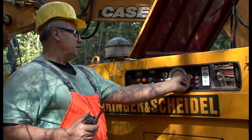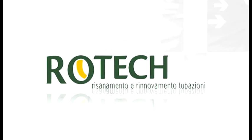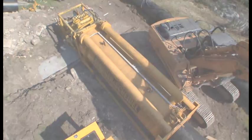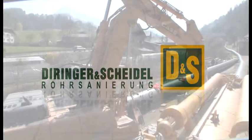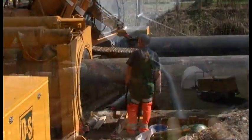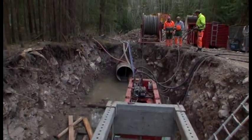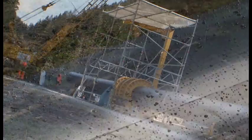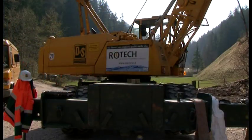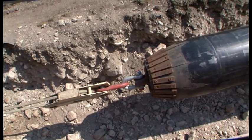The electricity company was familiar with Rotec, an Italian company managed by Diringer and Scheidel Rosenierung GmbH & Co. KG. Rotec, the leader in the German market, specializes in the improvement and renewal of pipelines with no-dig systems, no excavation, with more than 120,000 meters of pipework replaced all over the world. To face this new challenge, Rotec brought together an international team: Leondel Basel, Nupigeco, and Togler Comets.